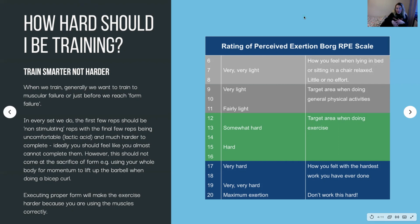You then have form failure, and this is generally reached before you reach muscular failure. Form failure is when your body wants to take the quickest route to perform an activity, and it will do that by taking shortcuts to make it as easy as possible. Now, when you have proper form, you are recruiting all of the muscles you're meant to be using properly. So when you're doing a deadlift, likely towards the end, maybe you've got 2 or 3 reps left before you reach muscular failure, it's likely that your form's going to slip. So instead of having that nice straight spine that we like with a deadlift, you might start curving, or you might not bend down as low because it's much easier to pick it up with your legs straight. So that is form failure.